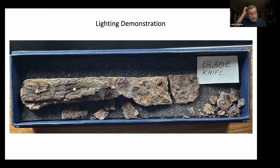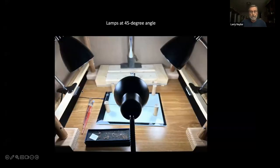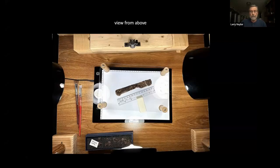This was an artifact that came from Mills Mansion, a knife. You can see it's in very fragile condition, so I was very careful. I wanted to take different views of it, but couldn't because it was so fragile. So I first took a picture of the artifact with the lights at about a 40 to 45 degree angle. Here's a view from the top.